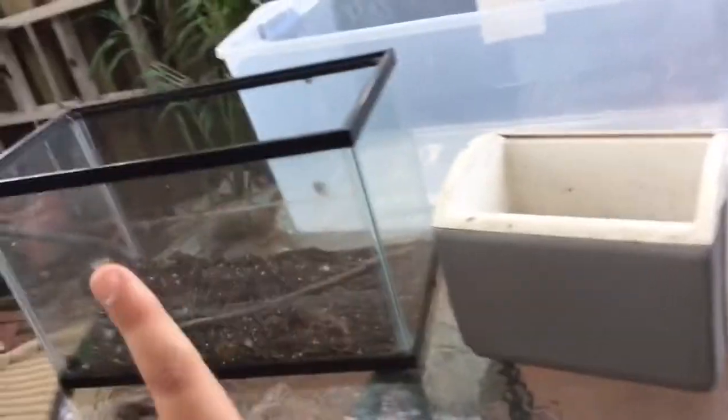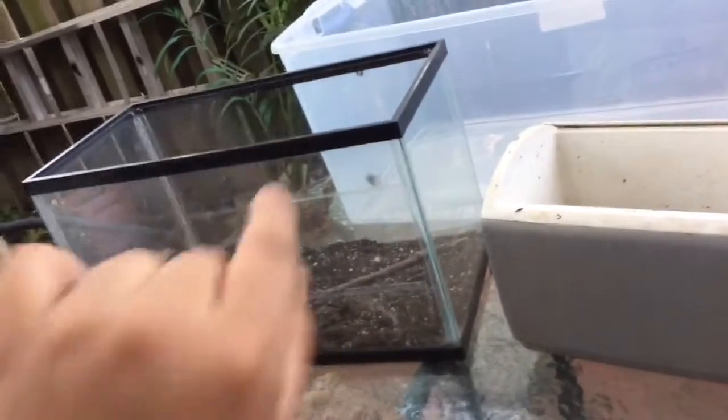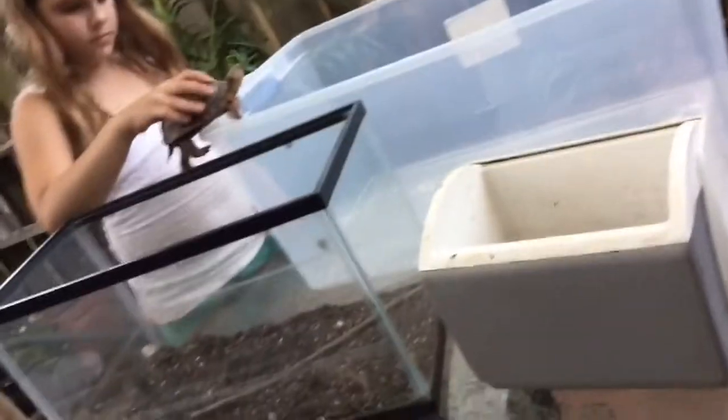And we're gonna put Painty in there. We decided to call him Painty, with rocks on the bottom and a bit of water. You see that line right there? That's where we're gonna fill it up to. Because we used to have another turtle. His name was Raphael because the thing on his ear was red. So that's why we named him that.